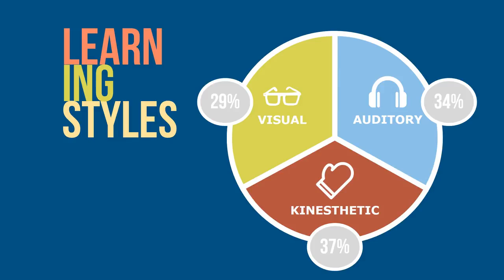A study of over 5,300 participants identified the following breakdown among learning styles, which are believed to be representative of the general population. 29% of participants were visual, while 34% were auditory, and 37% were kinesthetic. Although each person normally has one dominant learning style, each of us learns in all three ways. A small number of people learn just as easily using any of the three styles. Trainers should recognize these various styles and present material to stimulate all three.